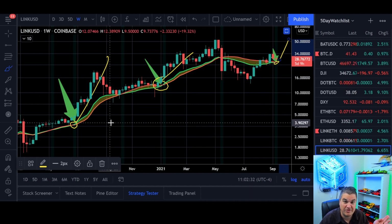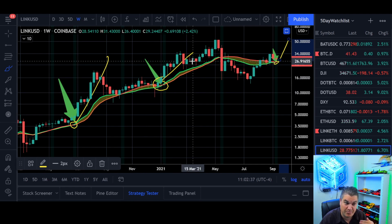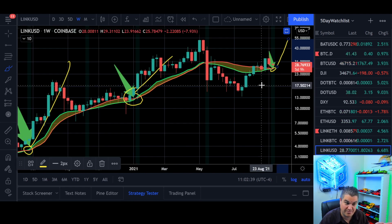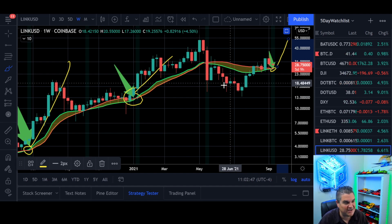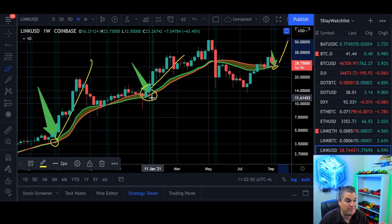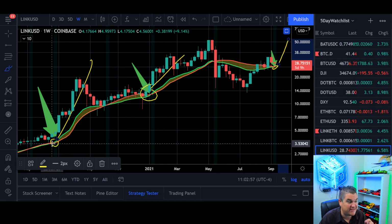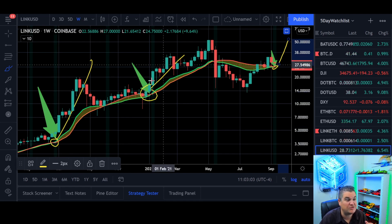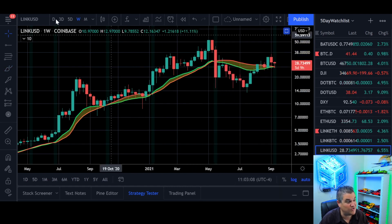Now, prior moves, history doesn't have to repeat, but it does often rhyme. Chainlink seems to like to rhyme with previous moves, so maybe this is that move. Do we know for sure? Of course not. Nothing's for sure in crypto. But you want to play the odds. So you don't want to bank everything on previous moves, right? It doesn't have to repeat ever. But the previous two times that we've had this cross from our 21-week crossing above our 20-week, we've had an explosive move in price against the US dollar. Will we repeat? Time will tell.